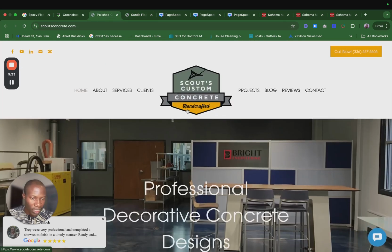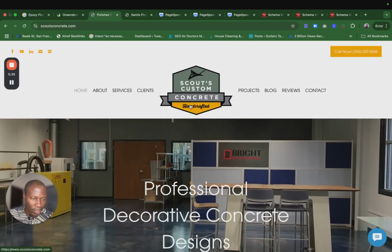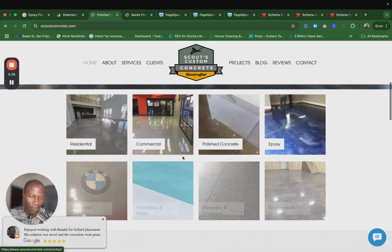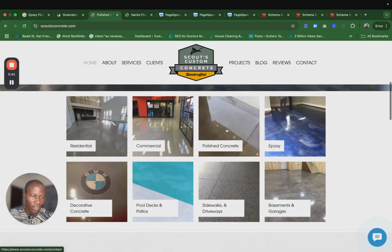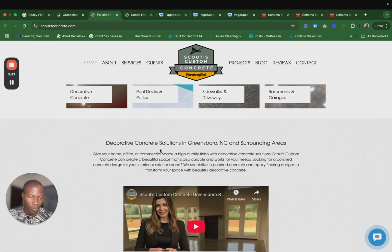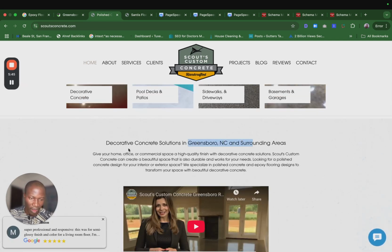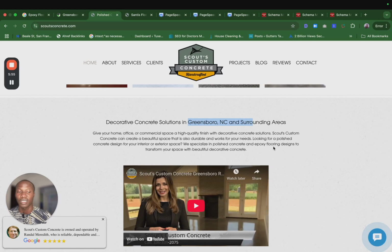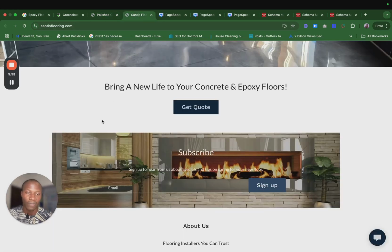The same thing with the second one, ranking number 2, Scout Custom Concrete. So you can see they don't have the keyword in their first section, but they do have the keyword here anyway. Decorative concrete solutions. So it doesn't actually talk about epoxy coatings. Sunset flooring actually has an edge over these people. You're able to implement all of these things that I'm saying in this video.